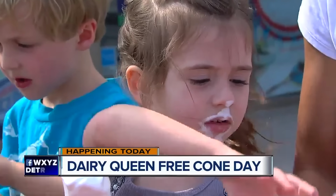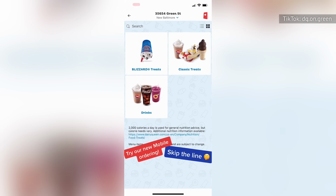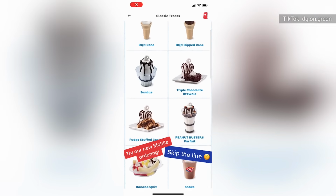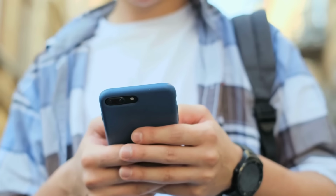Some noted that the deals worked if they were already in the DQ parking lot, but wouldn't load ahead of time. In another thread, a customer said they used to have 4 or 5 deal options per week, but there had been nothing in the several weeks since the app refresh.